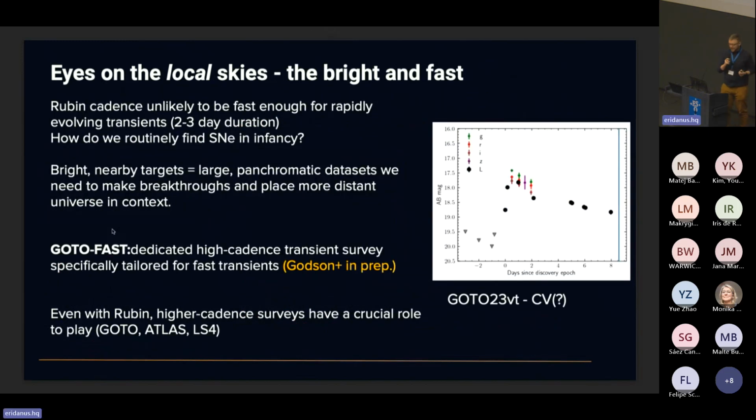This slide, I wanted to speak for higher cadence. Rubin cadence is unlikely to be fast enough to routinely find and sample the rises and falls of rapidly evolving transients. And related, how do we routinely find supernovae in their infancy with Rubin with a slightly longer cadence? This is something where I think that existing transient surveys have a real power to provide that coverage at shorter timescales that may be missing from the larger survey.